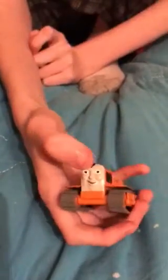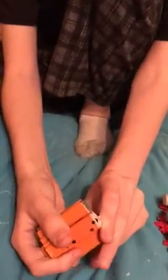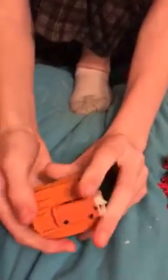Let me see his face. Flip him around. Now, I'm not sure what this is on his face, because in the CGI series, it's not there anymore. The black thing, that's a widow's peak, like from your hair. Where it grows down, it's called a widow's peak. That's what the old style Terrence had.